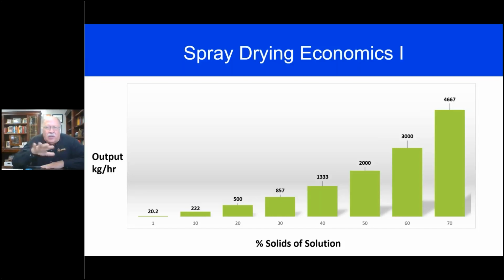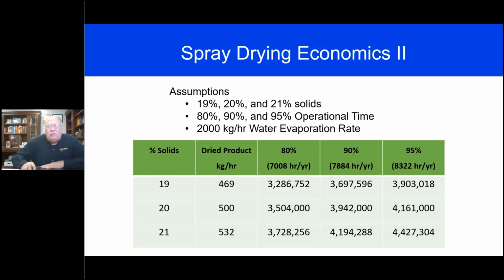You can see this big change from 1% to 50%, but let's consider a real application that we're all kind of faced with. We do a lot of drying in my company at 20% solids. So let's assume that we're operating with our 2,000 kilogram per hour water evaporator.